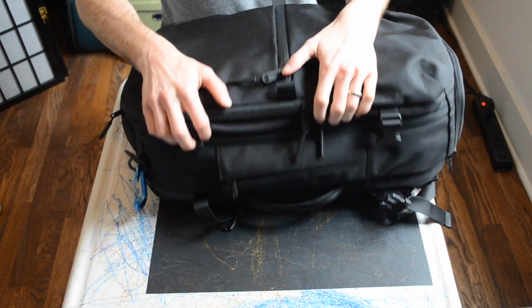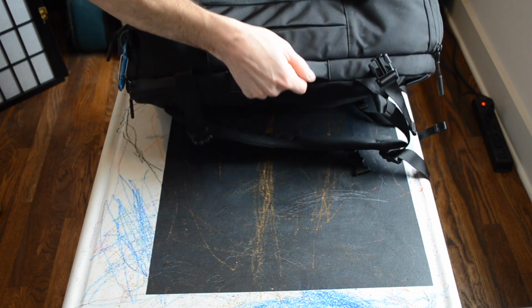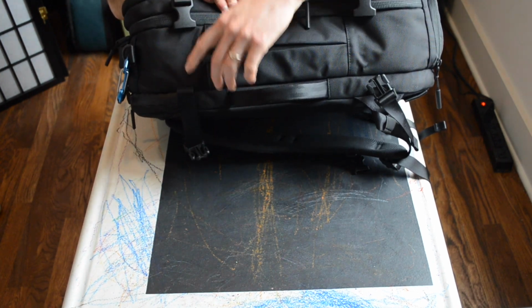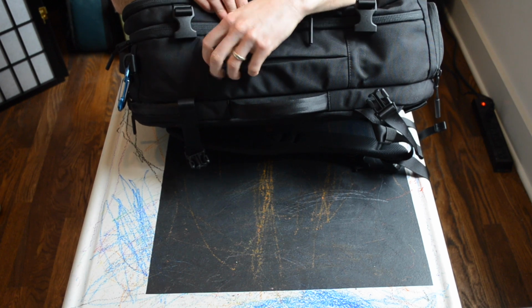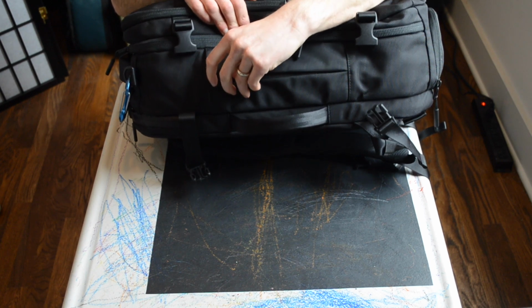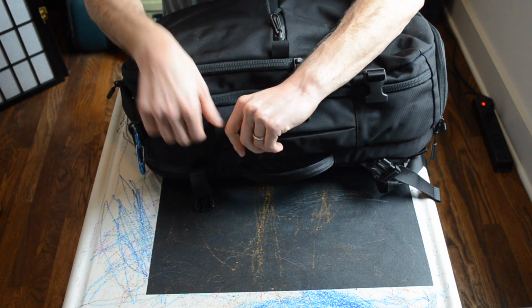One of the things that I also wanted to show you was this water bottle pocket. Oh, here's the other handle. A lot of times what I'm not a fan of with these side water bottle pockets is when you don't have a bottle in them, they can look kind of flappy and just not the same kind of minimalist aesthetic that the rest of the bag can have.